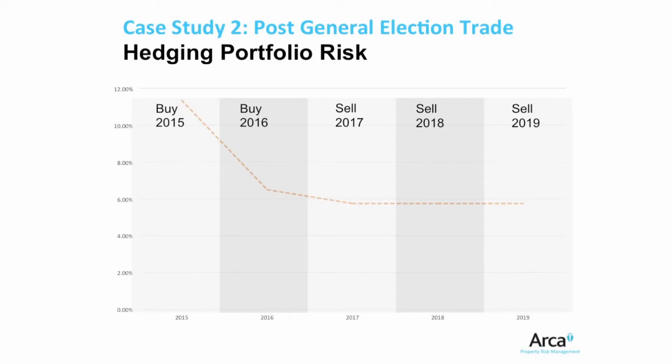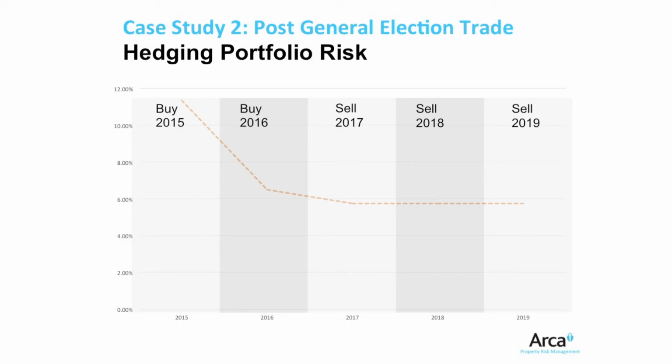Okay, case study 2, post-general election last year. As I said, the day after the election, a client called us up and said, right, political risk off the table. I want to buy the rest of this year's returns. I want to buy calendar 2016, and I want to sell calendars 2017, 2018, and 2019 in 60 million. This guy was the first guy back into the UK real estate market. That trade was executed a week later.